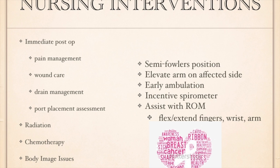Common expected side effects of any surgery are pain, infection, bleeding. And so the infection doesn't necessarily have to be at the incision site, but we can have pneumonias and urinary tract infections as well. So we want them to be using their incentive spirometer. We also need to start getting them to move the extremities.